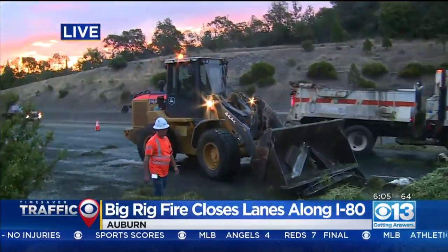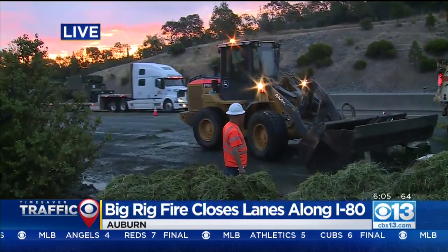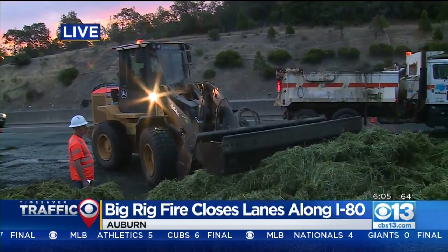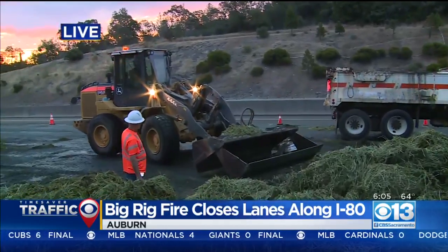Long I-80 westbound direction coming through Auburn. Dina? Yeah, certainly causing quite the backup. I know it's good for you, but not good for the commute when it's on the road like that. All right, Dave Grosshoff reporting live for us. I-80 westbound, currently a big backup.